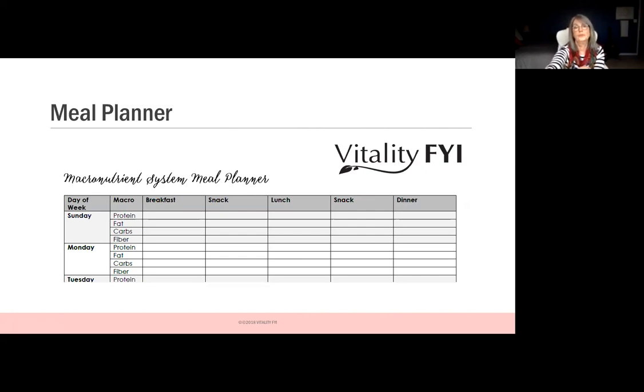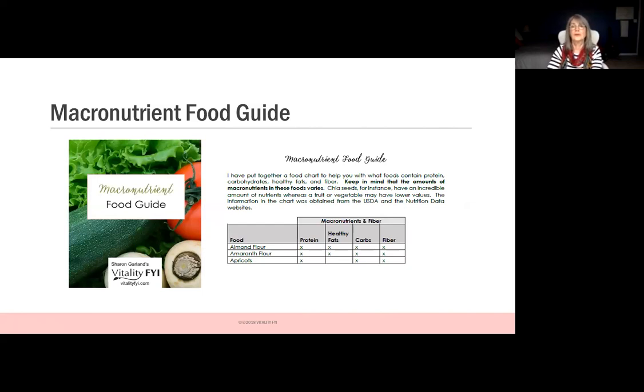Also, if you registered ahead for the webinar or sign up a little bit later, you get to download this free macronutrient guide. It has a listing of many, many fruits and vegetables, and tells you what has protein, what has fat, and what has carbohydrates, so that you can map out your eating for the day and help yourself optimize your nutrition. So I'm hoping that you give that a try.